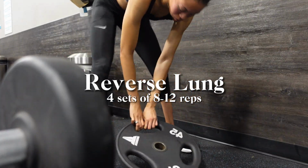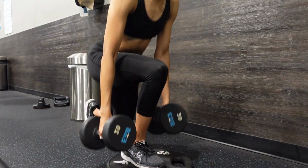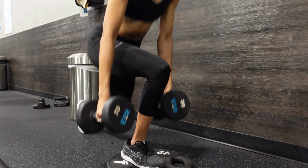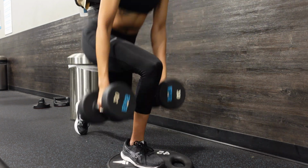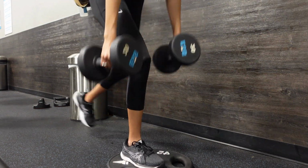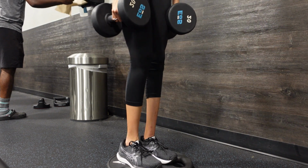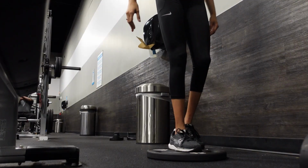Alright guys, for our last exercise here, we're going to have reverse lunges. So starting out, I really did not believe in reverse lunges, but they do work miracles. I'm not going to lie to y'all, they work miracles. Make sure you're allowing your upper body to once again lean slightly forward instead of standing straight up, because it's going to help target the glutes.